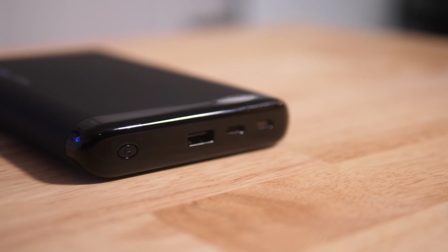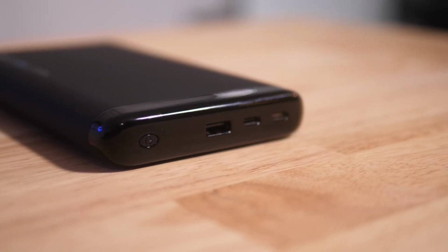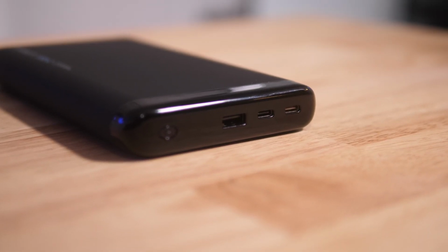So basically you've got these 3 ports on the end here. The first one's USB-A. This goes to a max of 12 watts, so it'll still be good for charging a tablet or high-powered USB device. You've got another USB-C port next to that, which is the same amount of watts. And then finally, you've got another USB-C port here, but this is the power delivery port. You can tell because it's white on the inside as opposed to black. So this port basically does 60 watts of output.